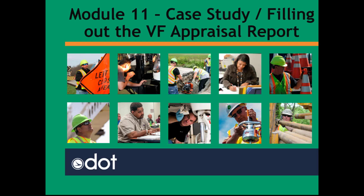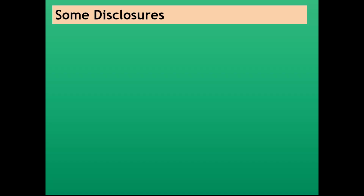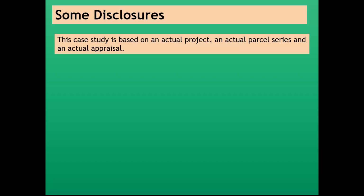This is Module 11 of the Value Finding Module Series. I'm Doug Maitland. I'm with the ODOT Office of Real Estate. And in this module, this is the last module of the case study, and we will be filling out the Value Finding Appraisal Report. So first, some disclosures.